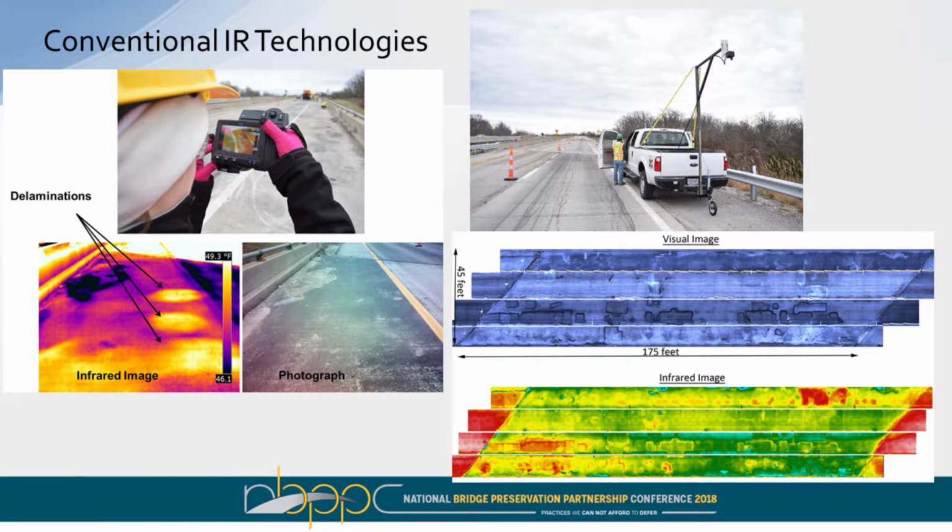Here are examples of conventional IR technologies. On the left is a handheld device. The advantage of this is it's a real-time system, so you can have this camera in your hands and go to the field and see the delaminations right there and hit them with a hammer if you need to, or figure out where on this bridge you maybe ought to access more or make a general assessment. Cameras cost about $20,000. It takes about a day to learn how to use them.